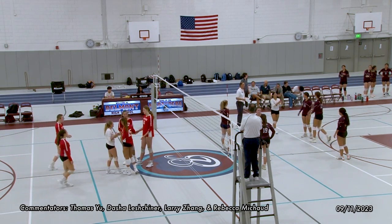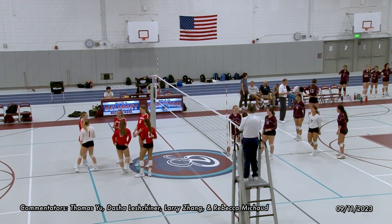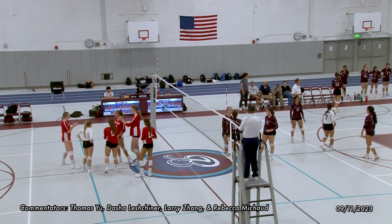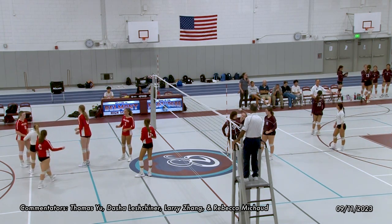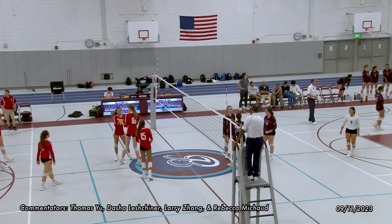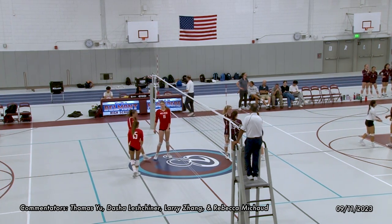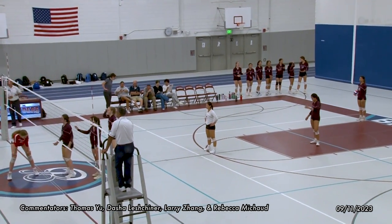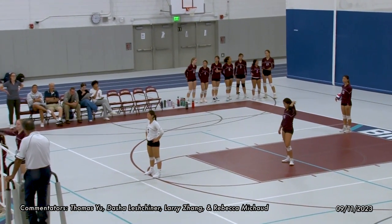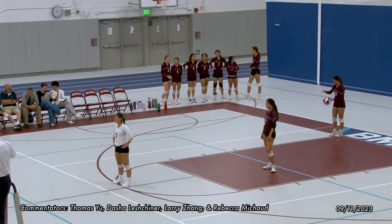This is Belmont's first game in the season. They have played two non-season games, scrimmages. We won both of them. Both teams getting ready for a great second set. Belmont up to serve. Number 10, Sophia is serving.